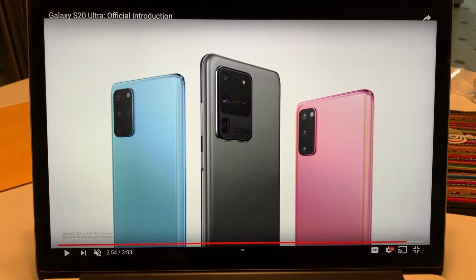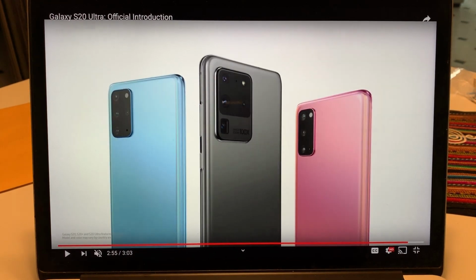So this is the product they're trying to sell us, guys. That's why the new Galaxy S20 doesn't have a headphone jack, and that's a reason not to buy it, in my opinion. One of the reasons. All right, let's jump to number 4, the 5G.